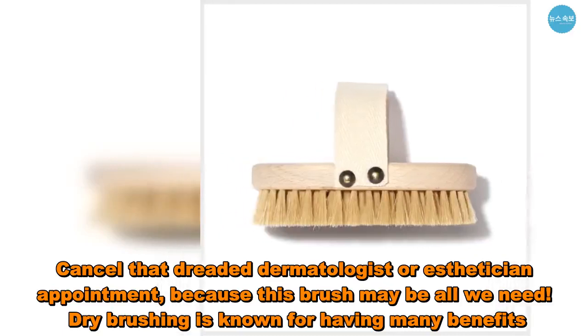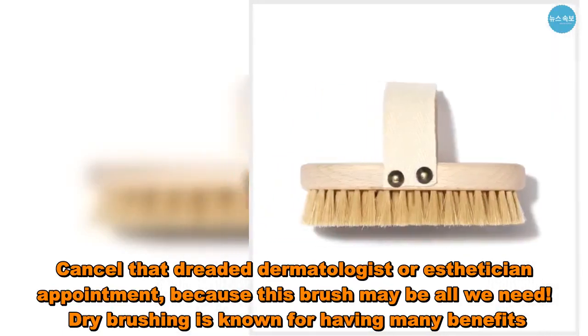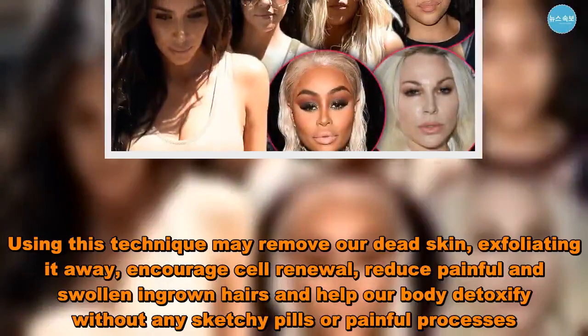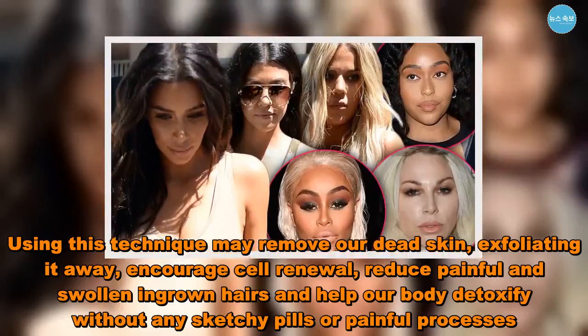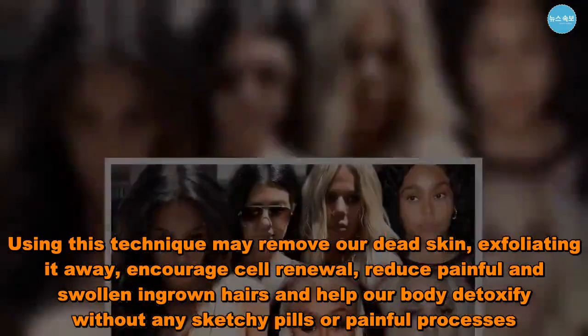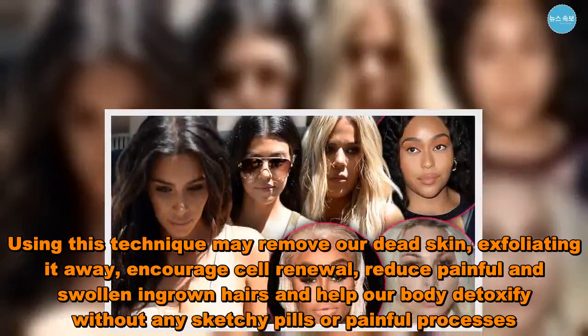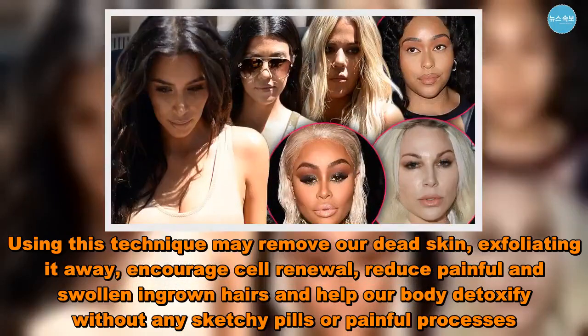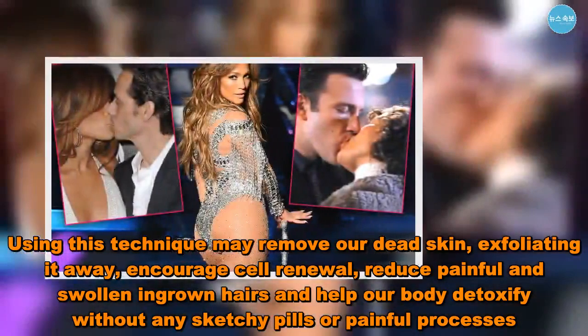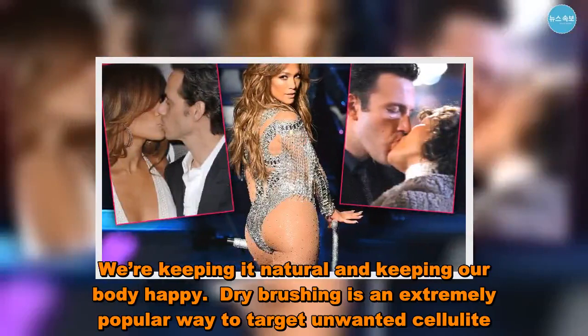Dry brushing is known for having many benefits. Using this technique may remove our dead skin, exfoliating it away, encourage cell renewal, reduce painful and swollen ingrown hairs and help our body detoxify without any sketchy pills or painful processes. We're keeping it natural and keeping our body happy.